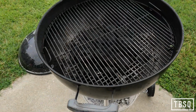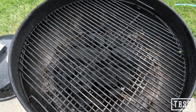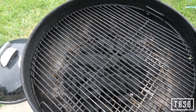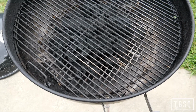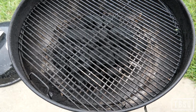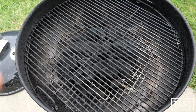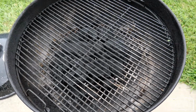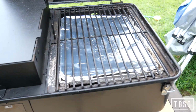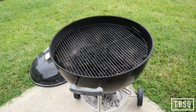And then over here we have the classic Weber Kettle. Everybody knows what this is, your classic backyard grill. You could probably find these in, I would dare to say, 80 to 90% of the backyards in America, if not other countries. But yeah, those are the two grills. Let's get this one fired up. Let's get the pork chops seasoned, and we will crank this bad boy up. So that's your control panel. You just plug it in, and this thing gets pretty dang hot, but I don't think it's going to get as hot as that Jealous Devil charcoal in the Weber.